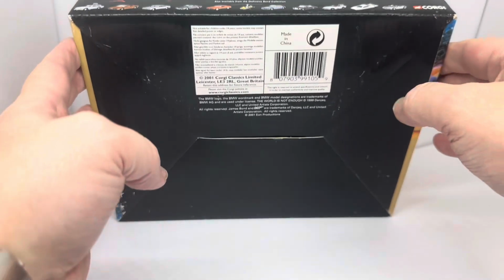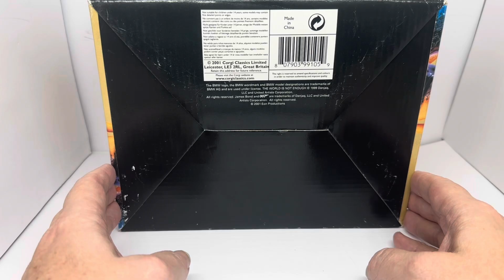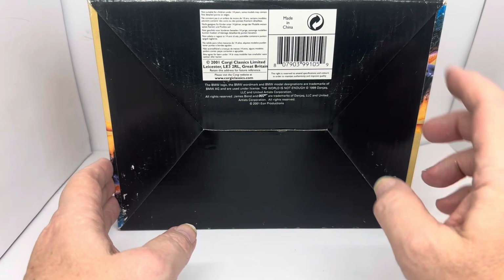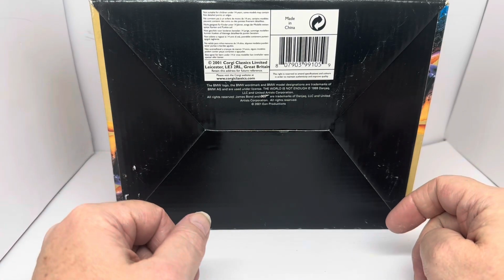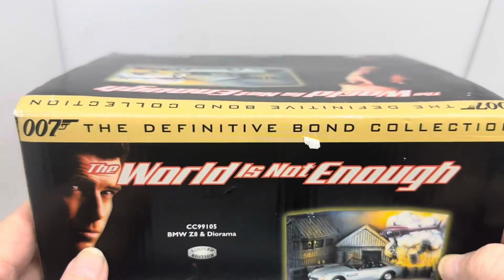And on the bottom of the box, we've just got the not suitable for children under 14 years old. This is an adult collectible item, barcode, BMW logo and trademarks and so on, and it's 2001 Corgi Classics Limited. Okay, so that is the box.